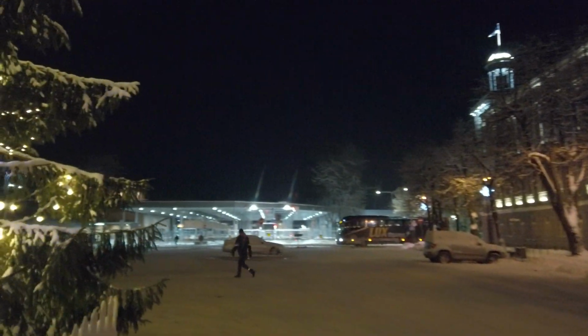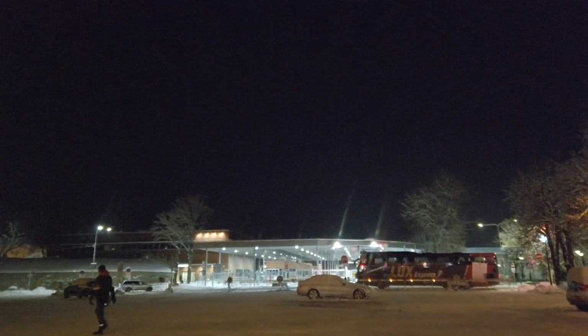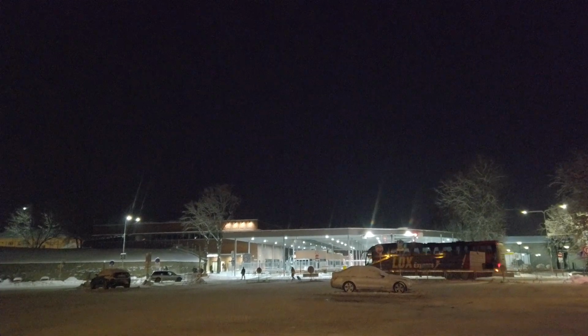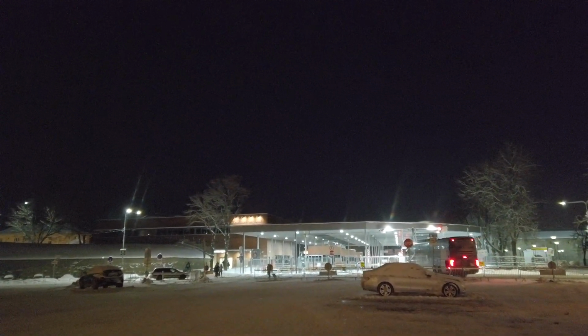All right, guys, let me tell you. So this is the Lux Nux Express bus that's actually going to Russia now. So we have now reached the Russian border. Check it out.